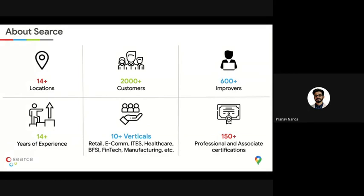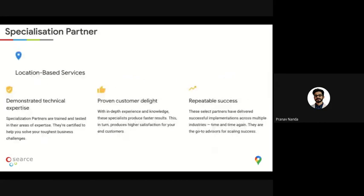We are headquartered in Austin, Texas, and we also have presence in London and Singapore for our UK and Asia Pacific business. The specialty mainly lies in the cloud, automation, and analytics sector. We are also one of the premier partners with Google and have been serving for the past several years. This partnership is global in nature, in multiple geographies. We are also one of the partners recognized as a location-based specialized partner.